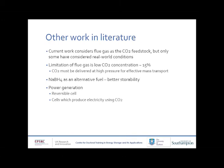And there's also been some research into using the CO2RR cell for power generation. So either as a reversible cell, using the energy to convert CO2 into chemicals and then to produce electricity and vice versa, or using CO2 in a reaction to produce electricity itself. Which is quite noteworthy, and I intend to look into all that a bit further.